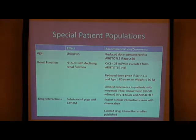Our use in special patient populations with this agent is even more limited. Even fewer pharmacokinetic studies have been published. We don't have all the analysis from the ARISTOTLE trial the way we do with ROCKET and RE-LY, but knowing the pharmacokinetics of the drug, it's very similar in its elimination to Rivaroxaban. So I think we can predict some very similar drug interactions. Age, we don't really know a lot, and we know a reduced dose was used, so it's probably something we need to look for.